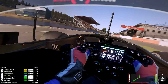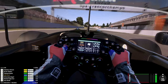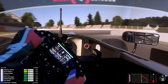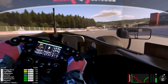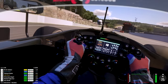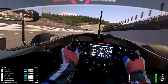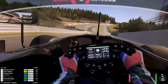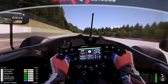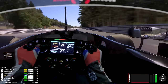Don't let this guy intimidate you. Trying not to. Oh, he was much faster through that chicane. The battle's on. Okay, well, half distance. We think about 7 laps remaining on this tank. That's all right, we don't need that many laps. Fixed setup, so I hope we've got enough fuel.